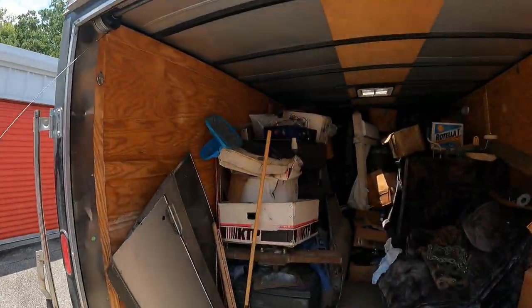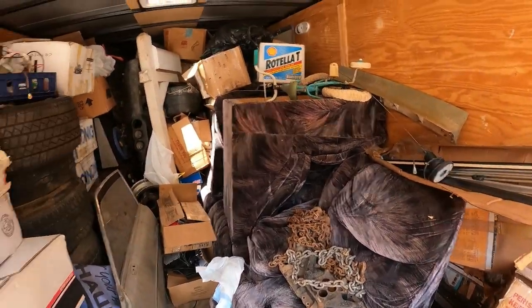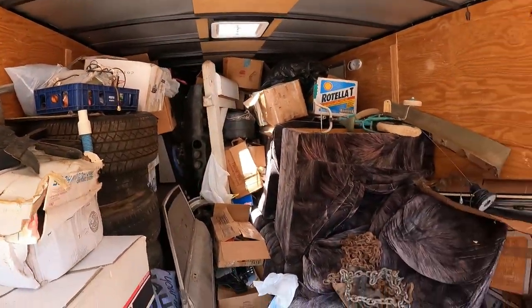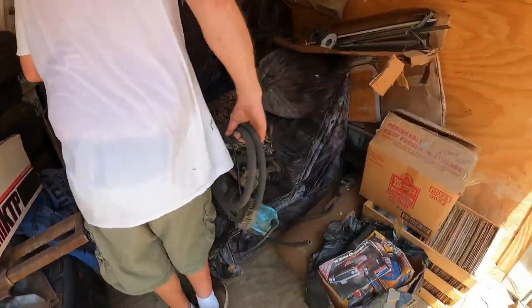All right, we're down to the last little bit of this unit. We're pretty much done loading it. As far as stuff that we haven't looked at and boxes we haven't looked at, there's really nothing left. It's just down to the garbage. But as you can see, we got a pretty big load here. The only really bad thing is those couches, but lots of stuff. And we got these air compressor tanks there.